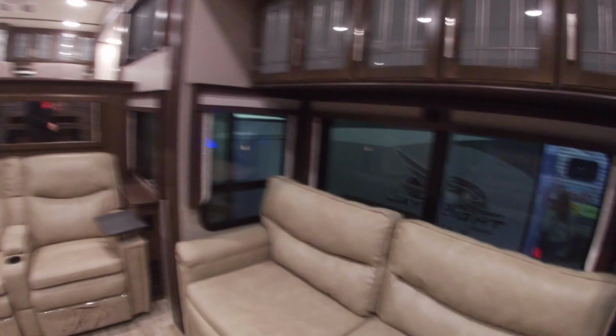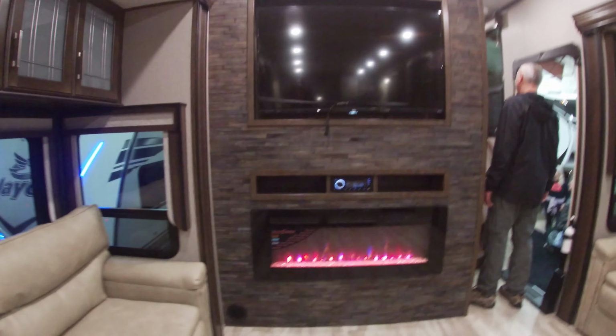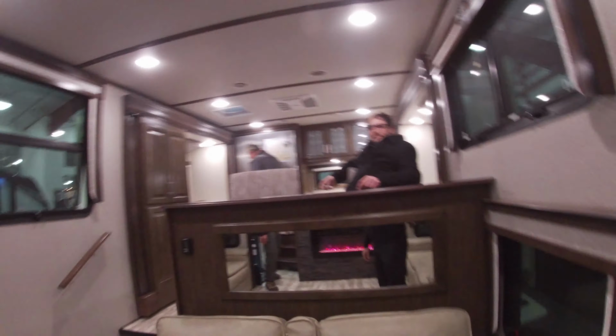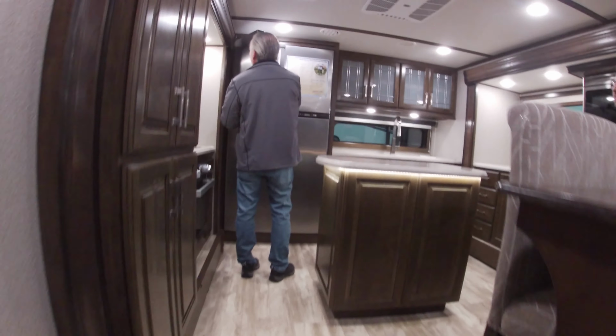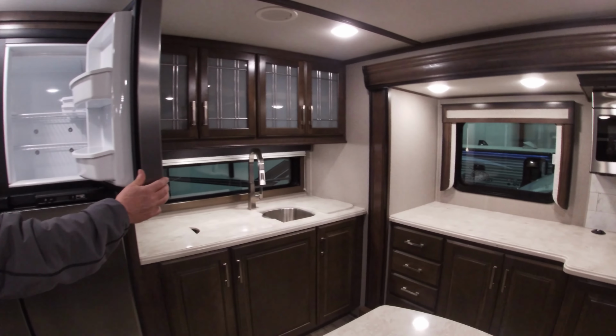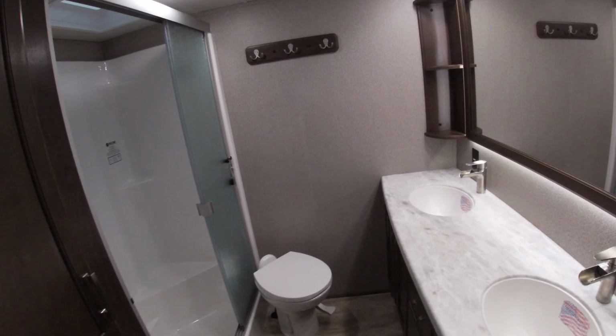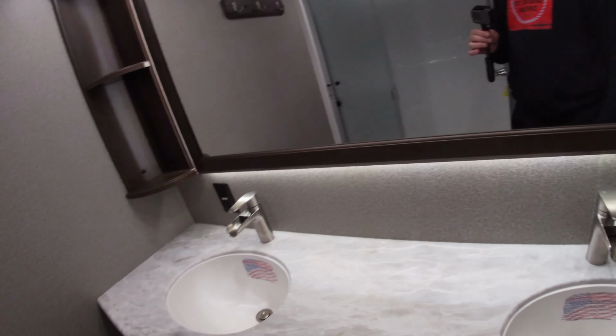Sunken living room. And a big TV. Nice big fireplace. And the kitchen up top at the back. So it is slightly different than the 375 RES. Here we are in the bedroom, or bathroom, sorry. Nice double deep sinks. Layout's perfect. Yeah, I'm 6'1", so I'm probably tall enough for anyone up to probably 6'5", anyways.